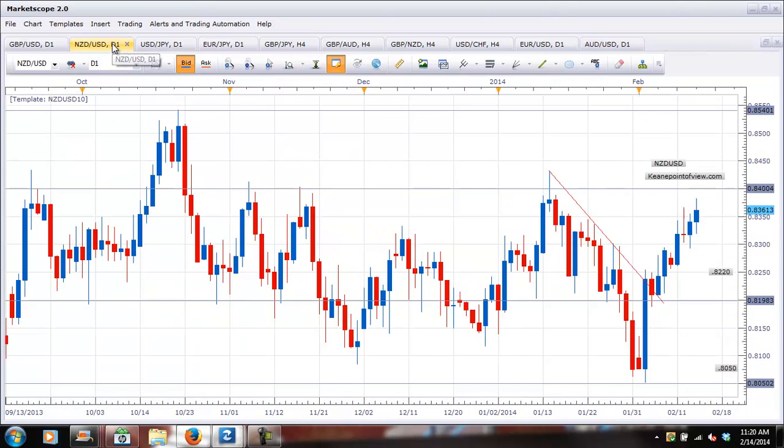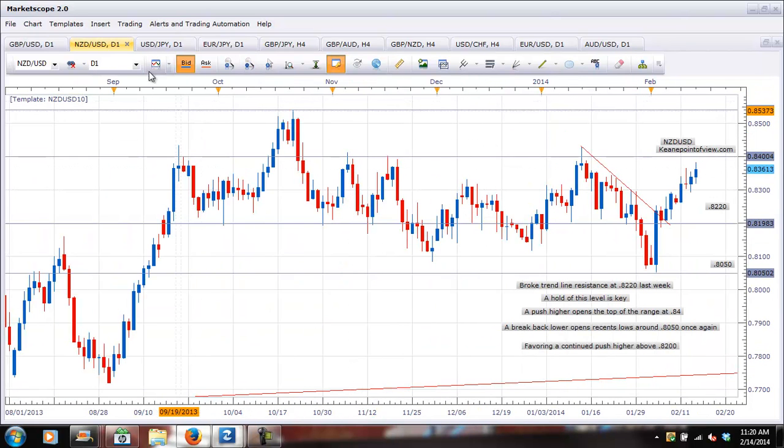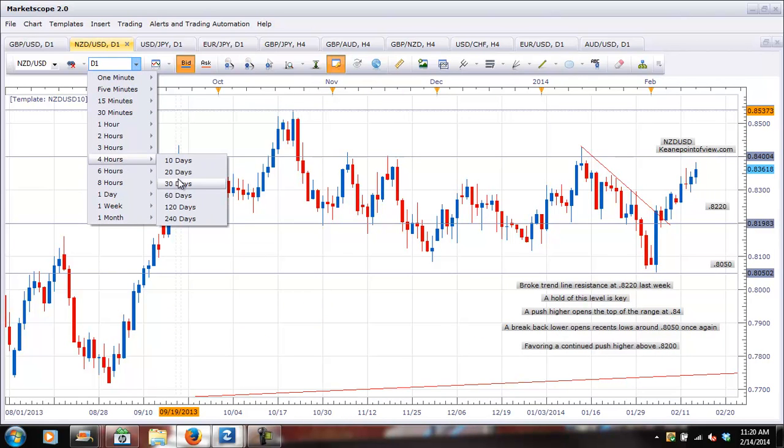Let's take it to New Zealand. This pair has become a bore. Actually, it's had a pretty decent move. We broke this trend line. Let's jump down on a 4-hour chart. We'll get the last 20 days.